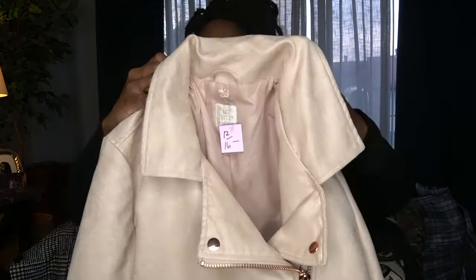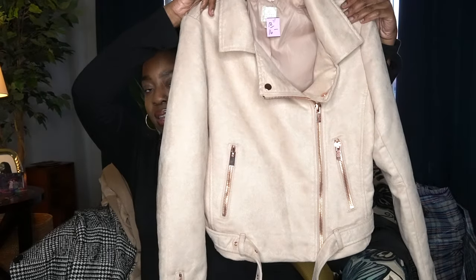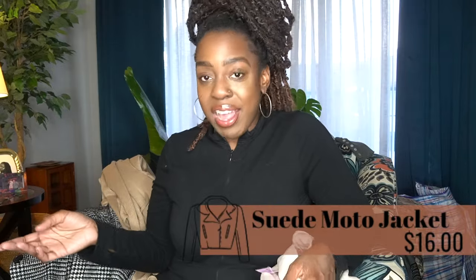But this is what I found. I found this cream suede-like moto jacket. Okay, it's not suede for real, but the material feels like suede, okay? This is, I think, a classic piece when it comes down to the fall. This is when you know you're in fall when you pull out that moto jacket, okay?